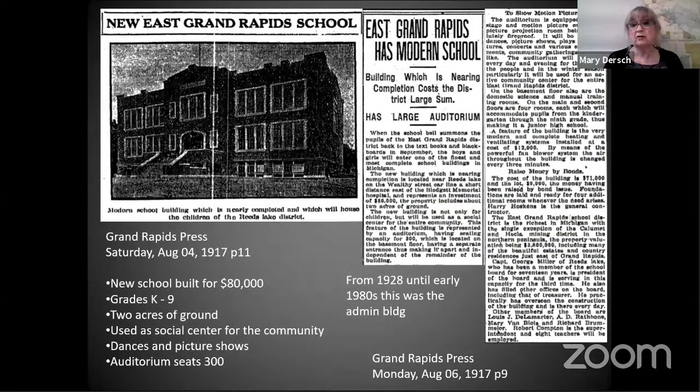And so there are a lot of articles that do talk about this. The new school was planned and it was built in 1917. It was an $80,000 project, grades K-9, on 2 acres of ground. It was going to be used as a social center as well as a school. It had to have an auditorium that held 300 people.